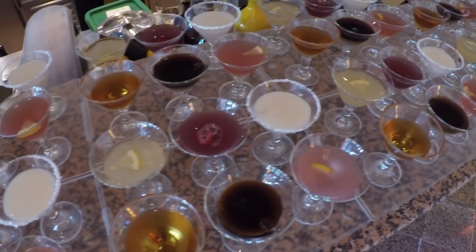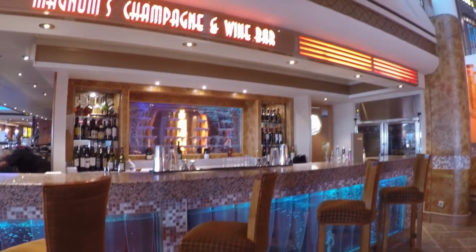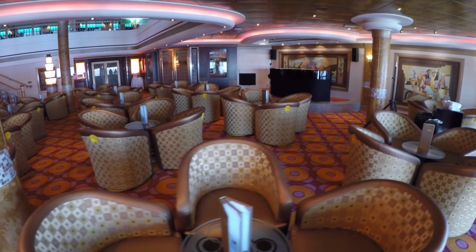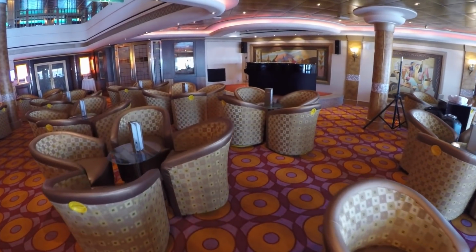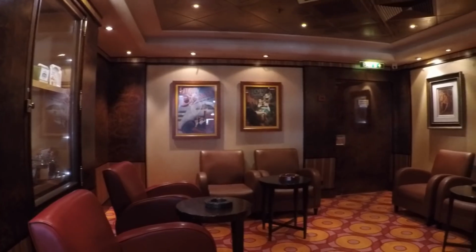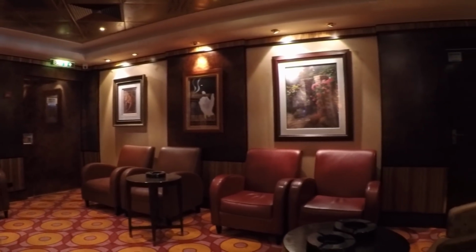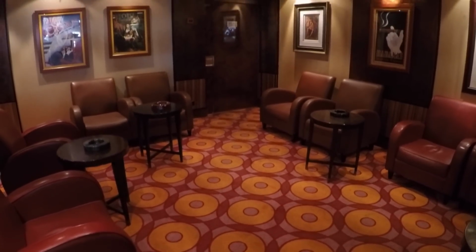Shaker's shares its space with Magnum's Champagne and Wine Bar. This is a fun place with lots of comfy seats. It's a pretty big area with an open feel, and it's centrally located. Also in this area, you'll find the Humidor. It looks and feels exactly like a humidor should. Yep, perfect for a good stogie.